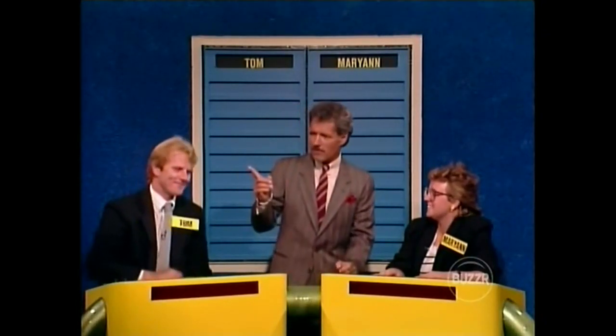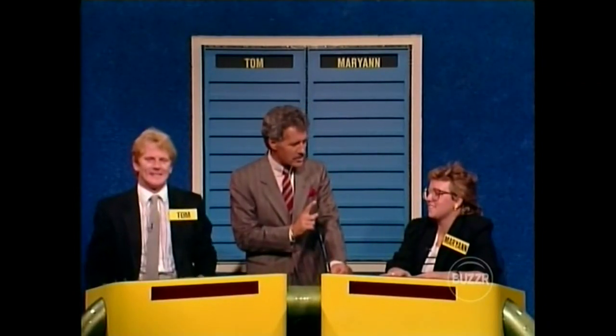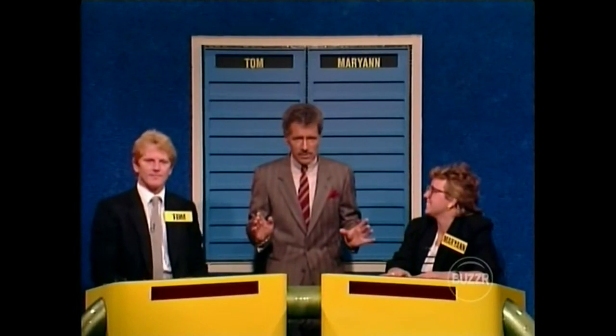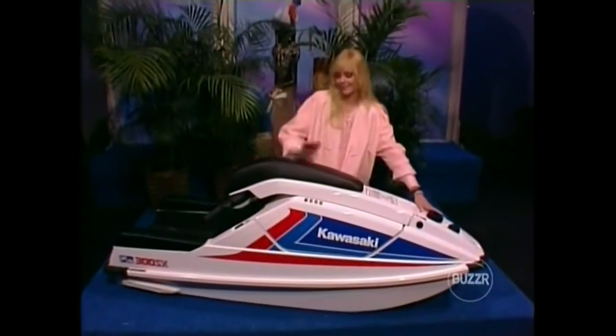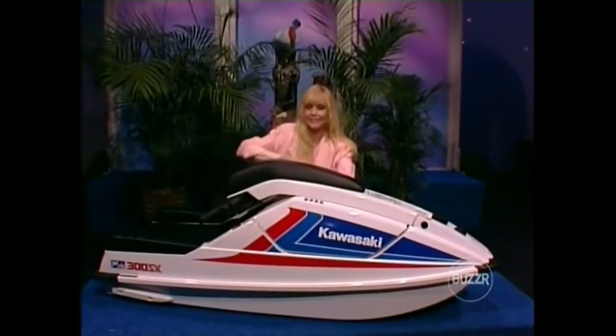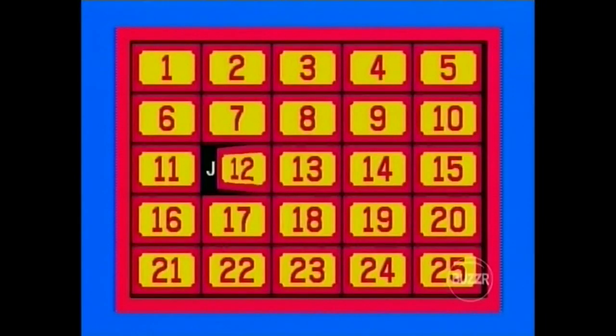Thanks. Tom was looking off to the side here a moment ago because he caught a glimpse of one of the special prizes that is available to the two of you in this match. Take a look. The Kawasaki Jet Ski is a highly maneuverable, self-propelled, single-person pleasure craft for recreational use furnished by Kawasaki. Alex, you can use that on Lake Michigan. You can use it down at the marina. You bet. You can find it on the board, hiding behind door number 12, Jet Ski.